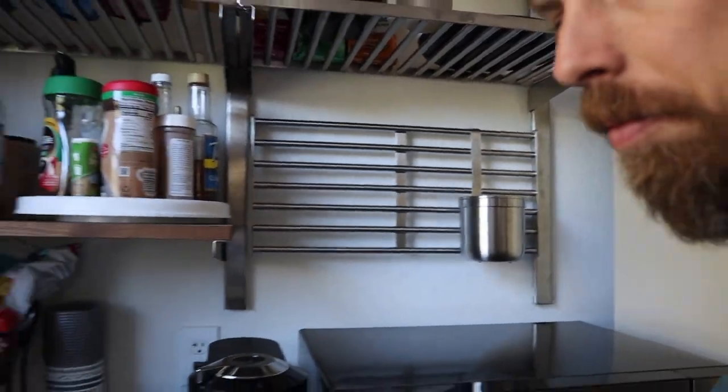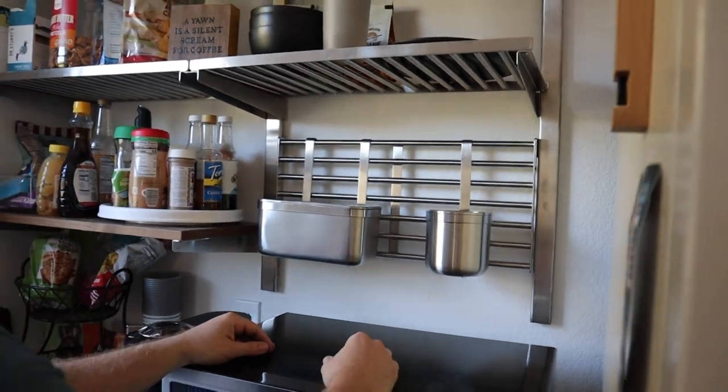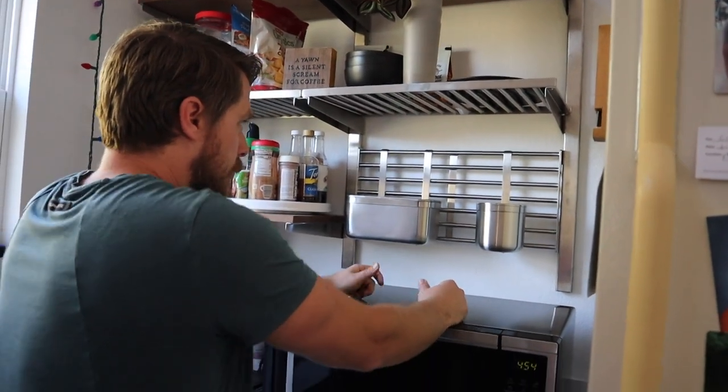That's way better. Oh yeah, that's way better. That's beautiful. Does it feel crooked? Sitting weird? I don't know. It looks fine.